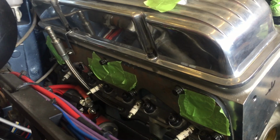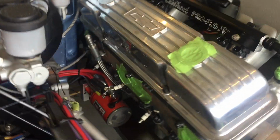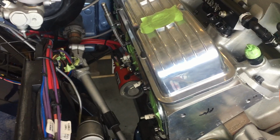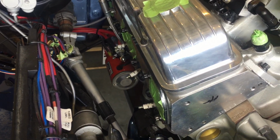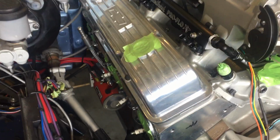So I'm going to run 1 7/8 pipes down into a 3-inch collector, and it's probably going to end up down in there. Steering arm's going to be a bit of an issue being right-hand drive, but it's nothing that we're not used to here in Australia, modifying these things to make them fit.